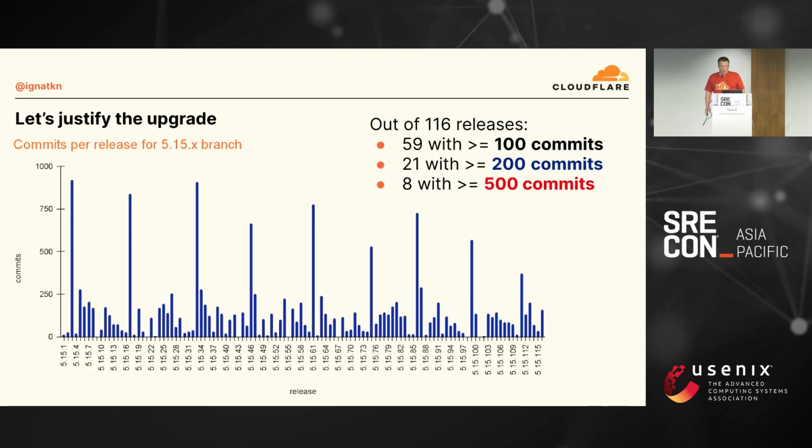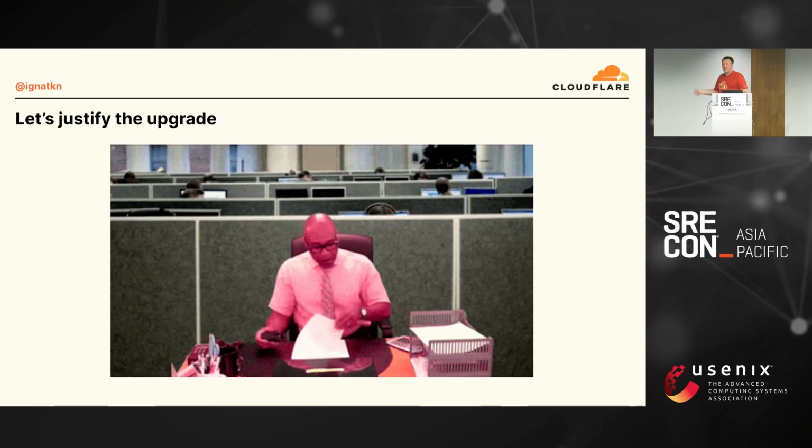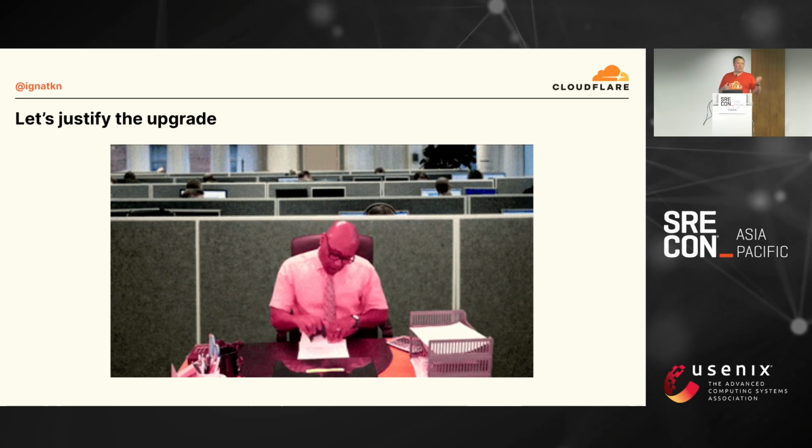But in the context of the Linux kernel, if every week I'm going to review at least 100 changes, all my team will be doing is rubber stamping. And remember, 100 is the minimum, it can be 500. So there is no way you can possibly track all the changes which went into the changelog of a specific bugfix kernel release.